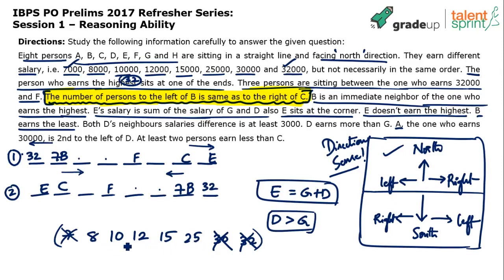Find out the sum of which two can give us a result which is already a part of this set now. You're getting it? A little bit of very quick calculations which needs to be done mentally. But if you can crack this, you are done. I mean, a lot of things will fall in place, right? E is equal to G plus D. Now find out 8 plus 10, 18, not possible. 18 is not there in the numbers here.